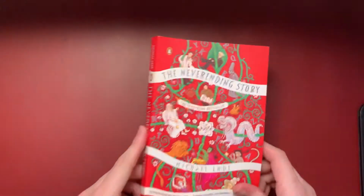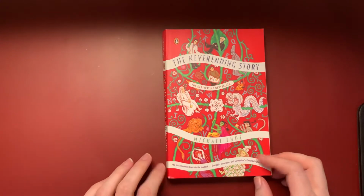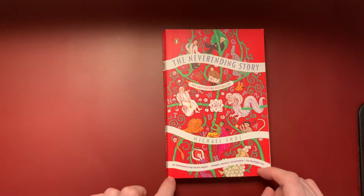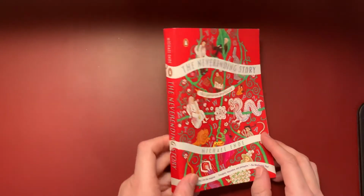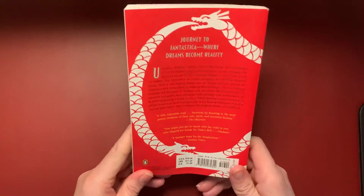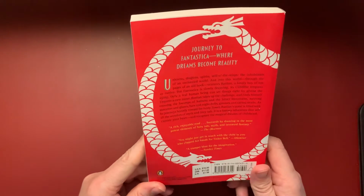Oh, I did pick up this classic 1986 version of The Neverending Story by Michael Ende. And The Neverending Story is considered fantasy fiction, of course, and it was one of those books that was made into a movie that probably in the 80s or 90s you might have seen.